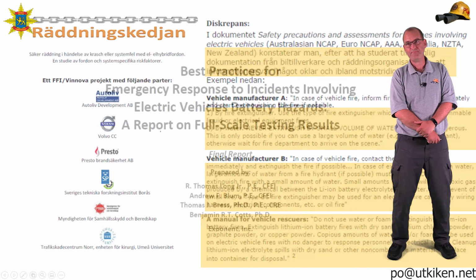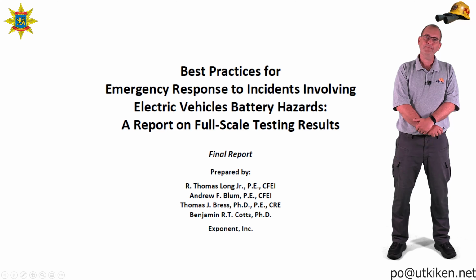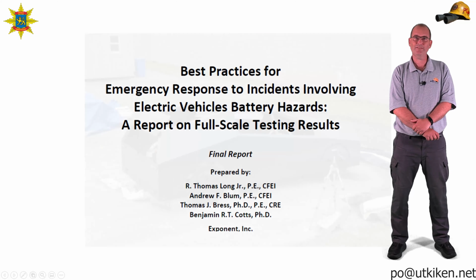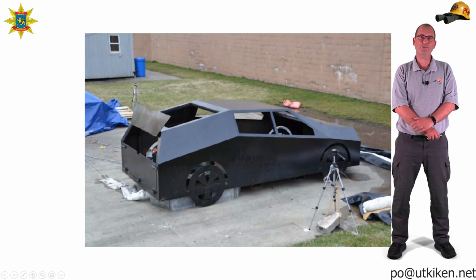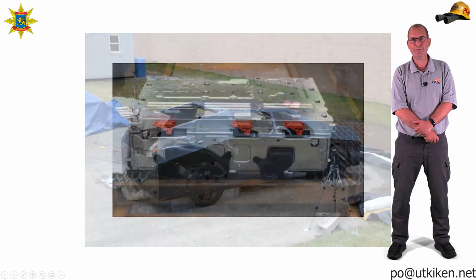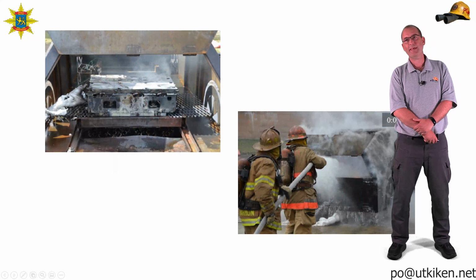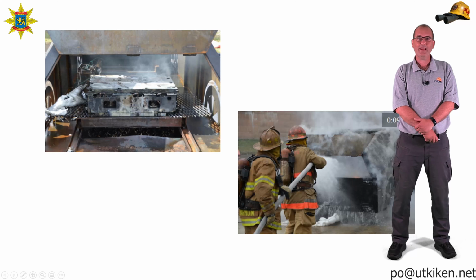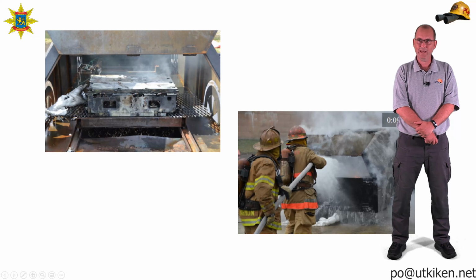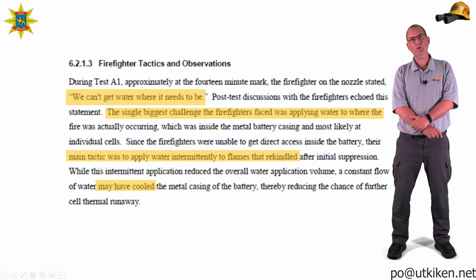In 2013, NFPA with Exponent Incorporated made a very good report where they made full-scale tests on fires with firefighters, and they have some really good reading about how the firefighters experienced putting out the fire. They built a mock-up car where they could place the battery module in the back, and then they let the firefighters put out the fire without letting them know how to do it, which was a genius thing, I think, because the firefighters figured it out after a while.